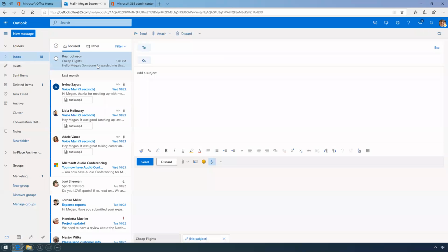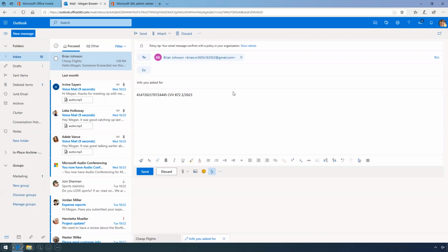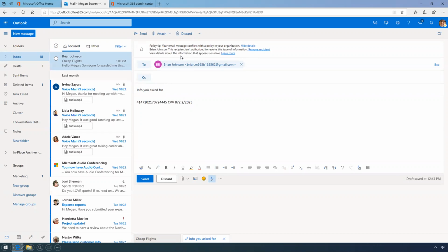And if I say, let's see, I'm going to create a new message and I'll send it to Brian. And then I'm going to put the credit card number and all the other information right in that email. And you notice I haven't even sent it out. I've done nothing. It just says, hey, your email message conflicts with the policy in your organization. And if I click on the show details link, it's going to show me what the problem is with that particular thing. In this case, I'm just going to discard because I don't actually want to send that out. But that's kind of nice, right? And again, if it was a different end result, meaning it had to be encrypted or restricted, you could block the email from going out altogether.